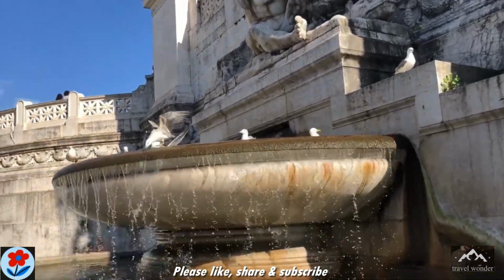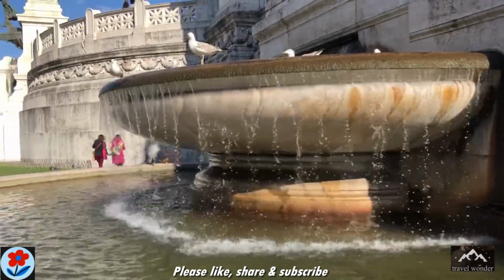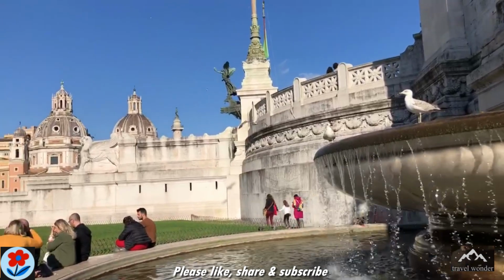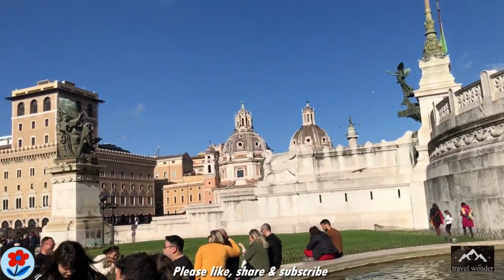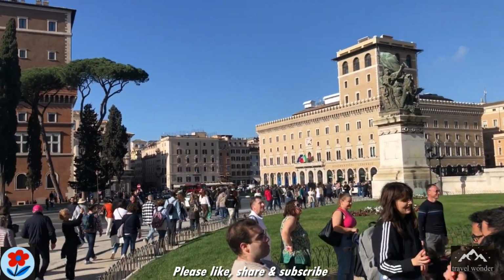Moving away from the Roman Forum, we find ourselves at the Altar of the Fatherland, also known as Il Vittoriano. This massive monument pays homage to the first king of a united Italy and is a symbol of the country's unity and strength. The panoramic views from the top are absolutely breathtaking, offering a stunning vista of Rome.